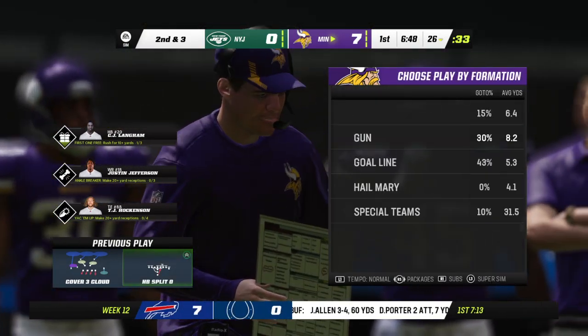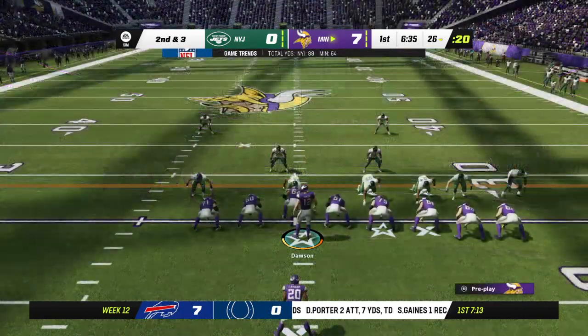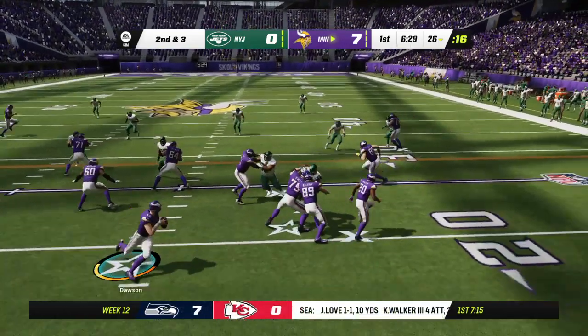A solid run on 1st down, gain of 7, leaves them with a 2nd and 3. So, Charles, you talk about this offense, how well they've played. I mean, the defense, too, really. But they're sitting at 10-0 now on the year.